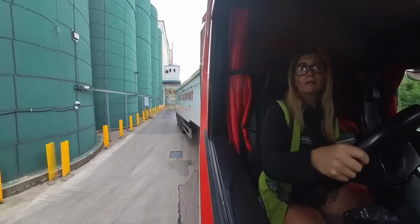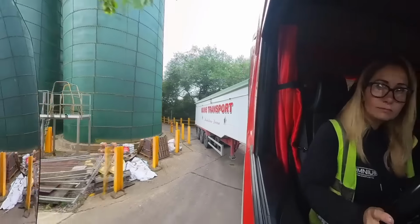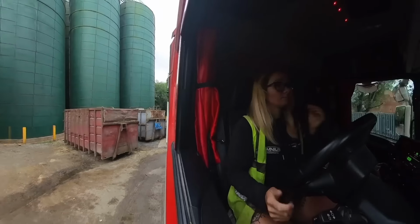If you look closely, you can just see a glimpse of Pete pulling onto the weighbridge as I pull round the corner. And we all seem to be heading in different directions after tipping here. I am just going to fill out my ticket for Banbury. I feel ever so tired this morning.